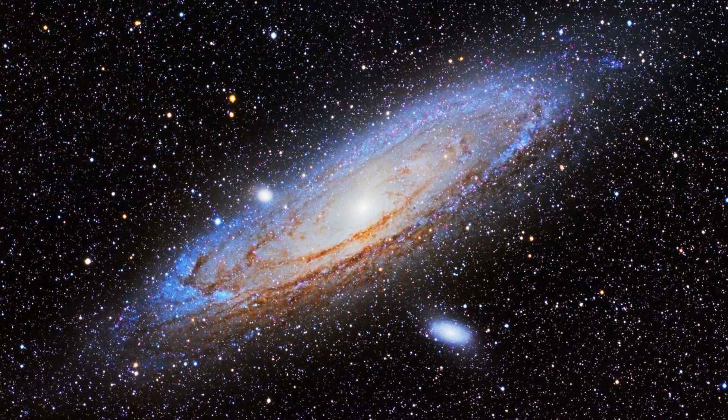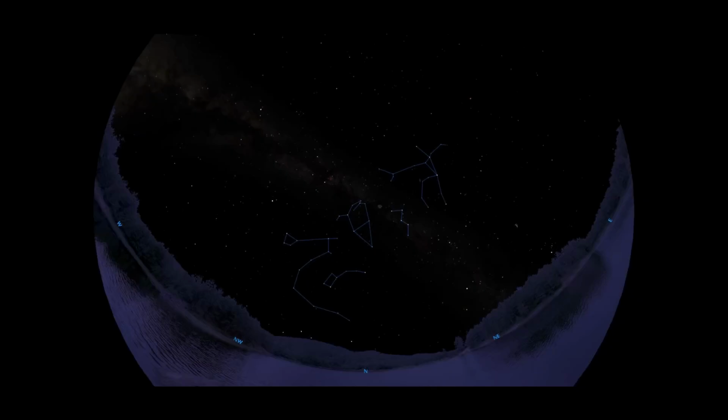That's the Andromeda Galaxy, our nearest neighboring spiral galaxy at 2.5 million light-years from us, which makes it the furthest object that can be seen with the naked eye. It's on a collision course with our own Milky Way galaxy. But worry not. The collision won't happen for another 5 billion years, give or take a few hundred million.